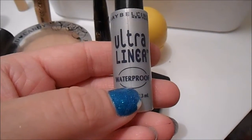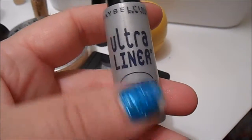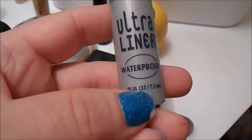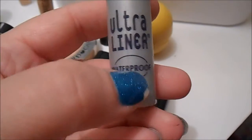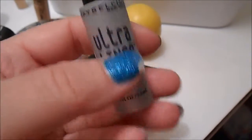But if you were to crunch your eyes too much, or rub your eye the wrong way, it flakes off in little squares. So waterproof, yeah, but it's not waterproof in the way we think waterproof. We think waterproof as in not budging whatsoever, and this won't budge with water, but it'll budge with something else, so I'm not a big fan.